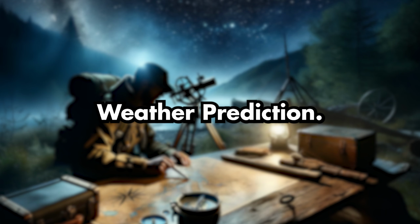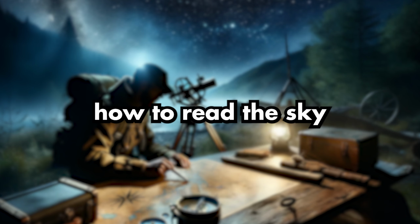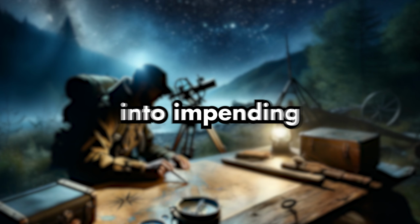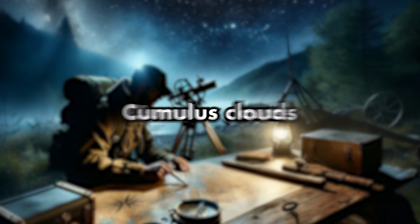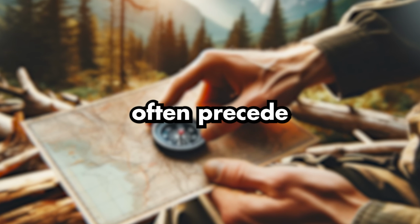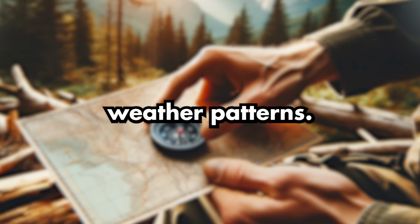Weather prediction. Weather prediction in the wilderness is a crucial skill for survival and comfort. Understanding how to read the sky and interpret environmental signs can provide valuable insights into impending weather conditions. Cloud formations, for instance, can tell a lot about the weather. Cumulus clouds may indicate fair weather, while cirrus clouds often precede a storm. Wind direction and changes in temperature can also provide clues about changing weather patterns.